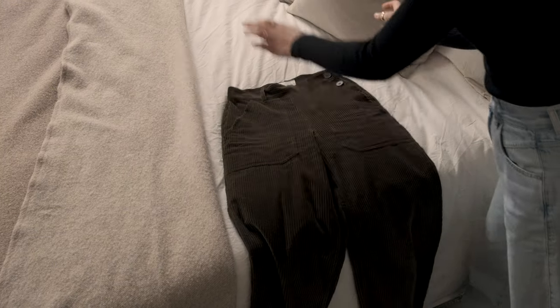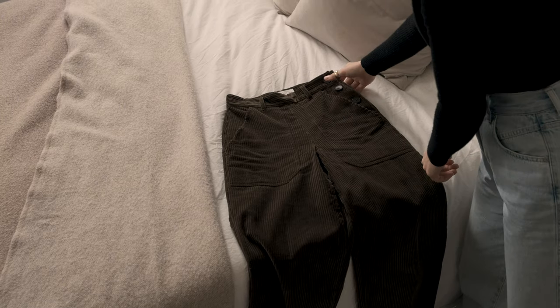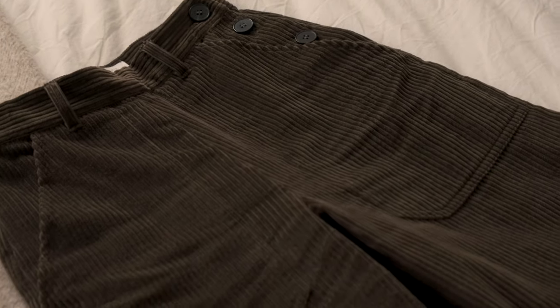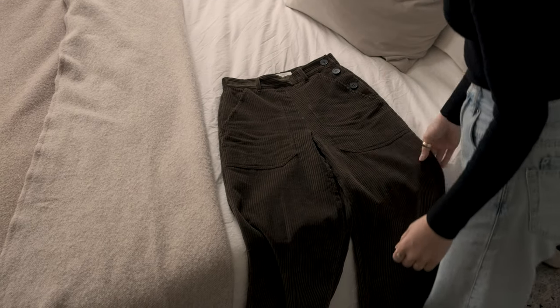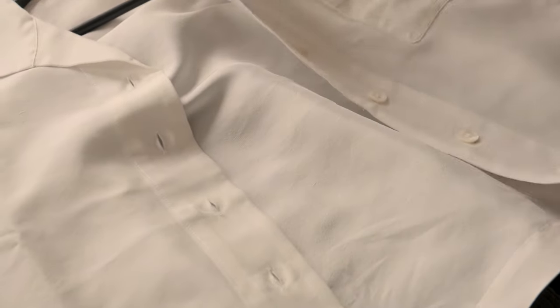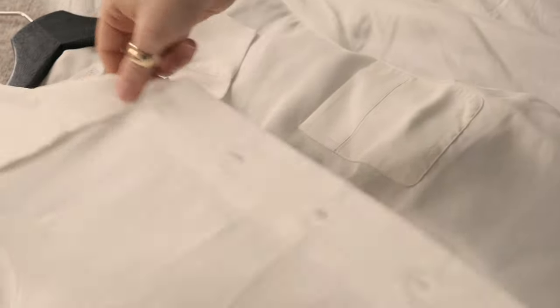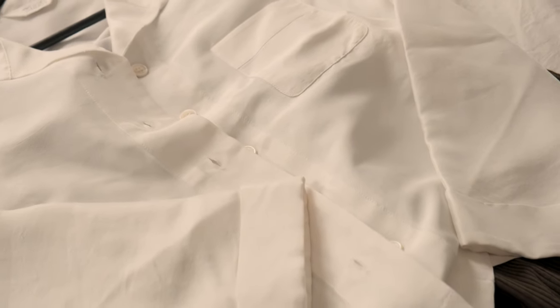Today I'm working with a brand that sent me a few pieces that I'm going to style, and so the first piece is these brown corduroy trousers that I'm very in love with. They have these side buttons. I love the texture on these. They're super wide leg. And they also sent me this silk shirt that I'm super in love with. The buttons pair really well with the trousers, and it's just very lightweight. I love the cut. It's a very unique style.